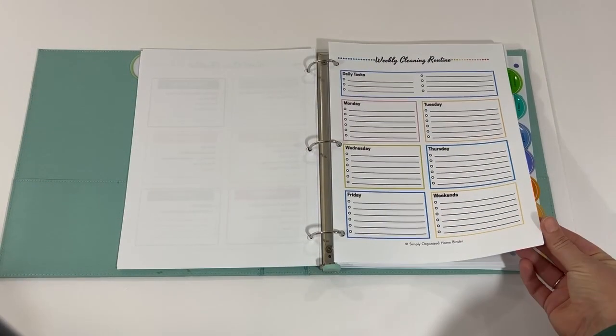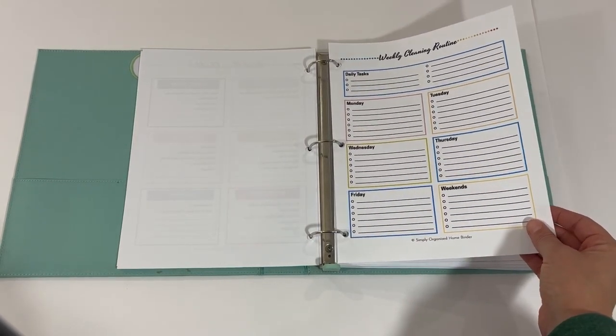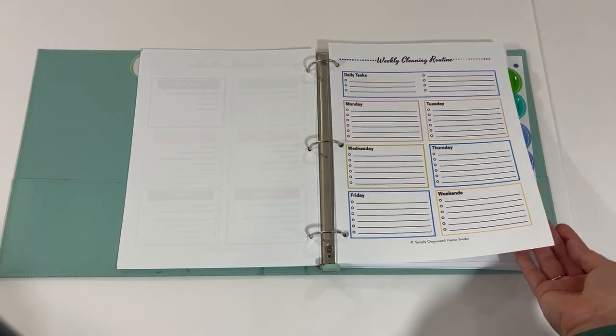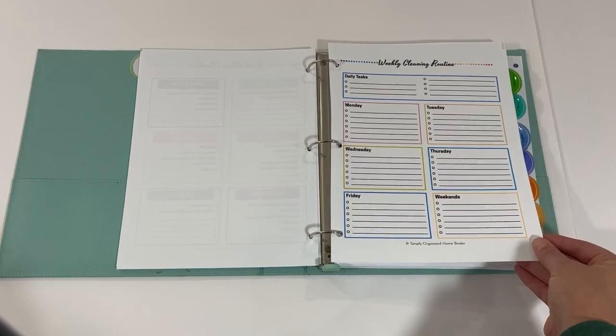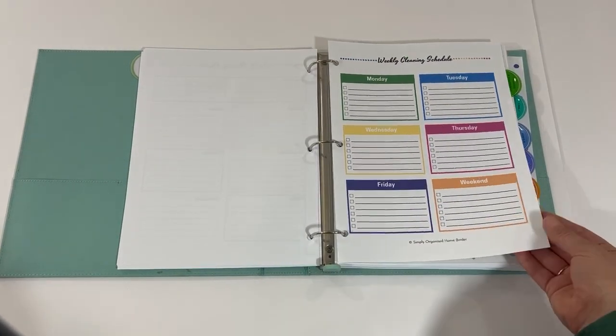If you want to fill out a weekly cleaning routine, this would be really good to fill out and then slip inside of a page protector so you can mark it off with a dry erase marker as you get things done, and then just start over fresh the next week. You could do the same thing with this one. This is just a weekly cleaning schedule.